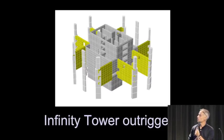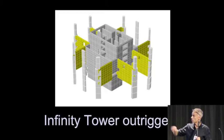Here's a little snapshot of some, it's an analysis model, of course, but it shows up nicely in yellow what the outriggers are. And you can see this is the Infinity Tower core in 3D, and you can see there's two gravity columns, but otherwise all the other columns are joined on with outriggers. And so that remaining column obviously had a bit of preset on the floor to manage it.